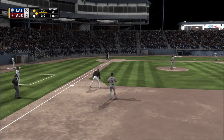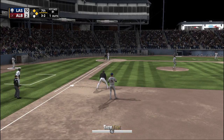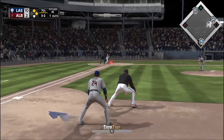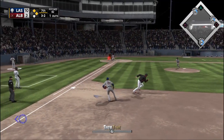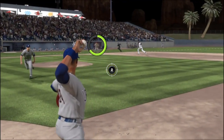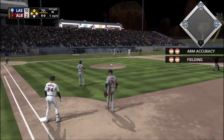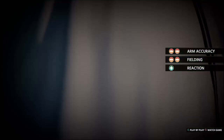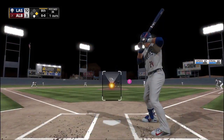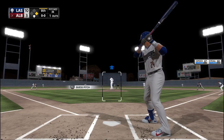Here's Ryan McMahon now. First baseman, Ryan McMahon. 2-2. Fielded cleanly. Throw to third. Oh, and it's off target, and he'll be safe at third. Ready for another shot now. Alvaro Ruiz. He's 1 for 4 for the game.